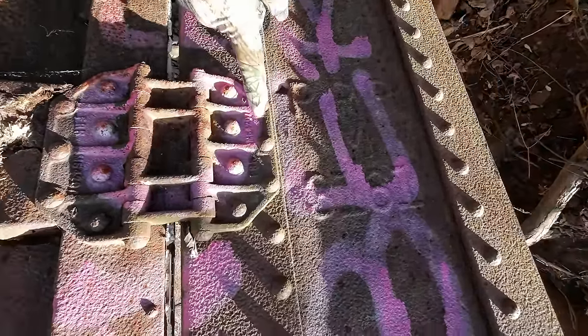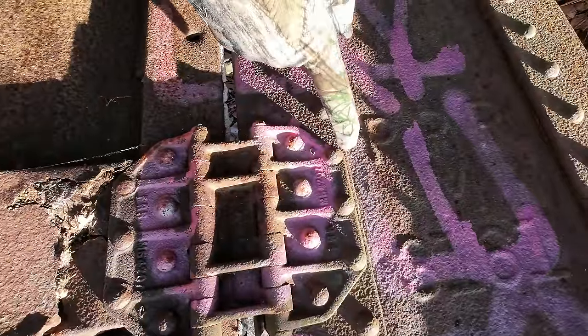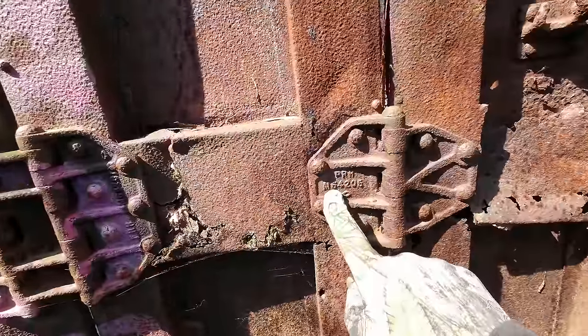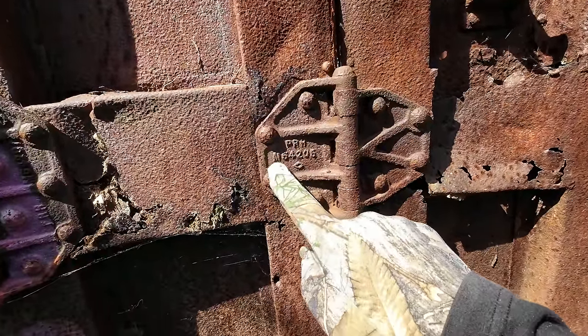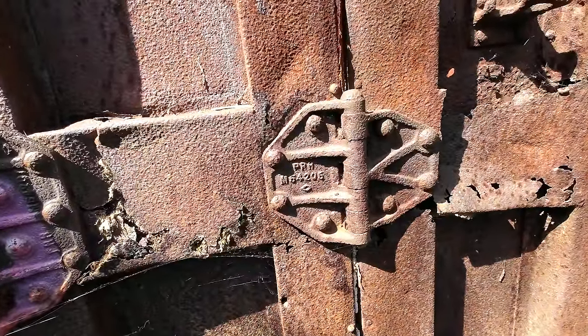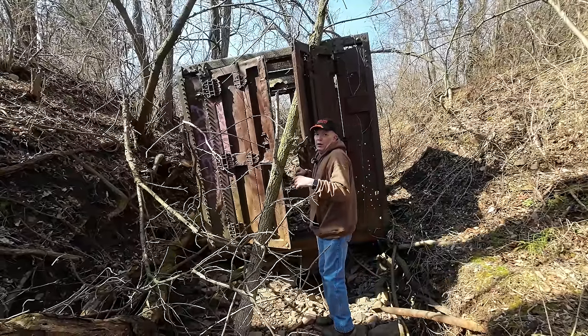Even looking on the hinges here too, the hinges have PRR. So PRR M51201 right there on the hinge. And PRR M64206. This is all stamped with PRR. Now as to how it got down here, that's up for your own speculation.